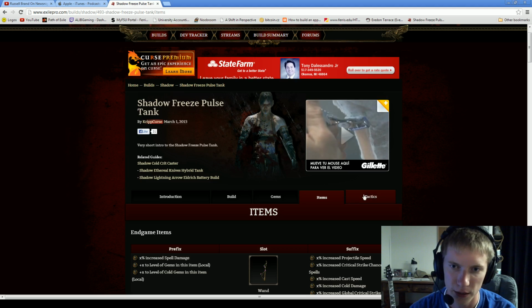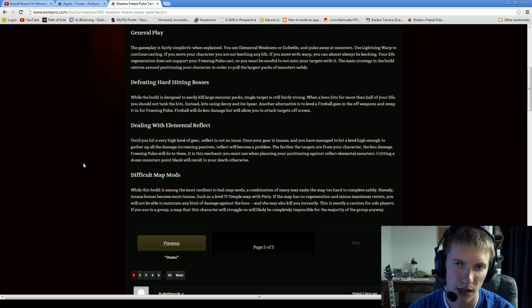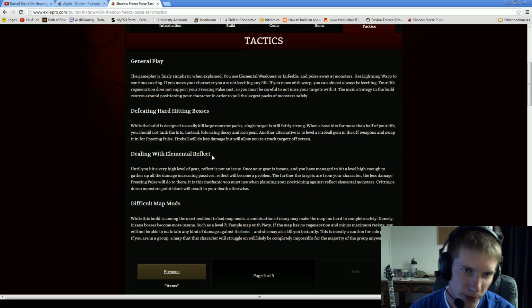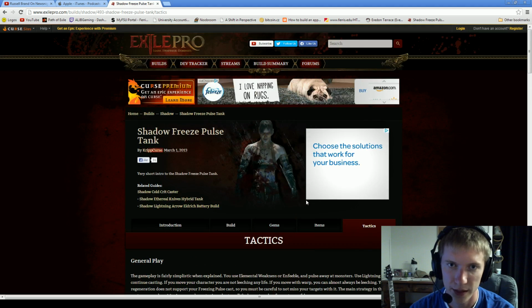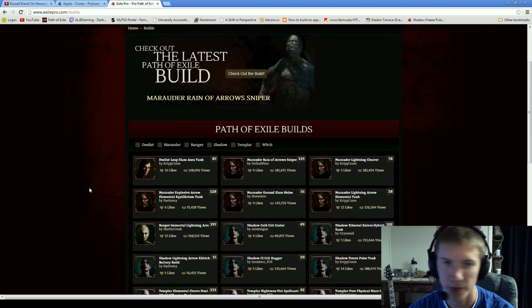Then lastly, we have tactics as part of the build. General play, defeating hard-hitting bosses, dealing with pretty much basic information on the weaknesses or strengths of the build and how you're going to want to deal with that. Looks like for this build, Elemental Reflect can be a problem. So he talks about that a little bit. Just every little piece of information you could ever want is right there. So that's pretty much it for this external resource for Path of Exile, Exile Pro.